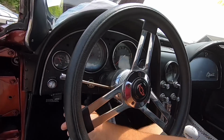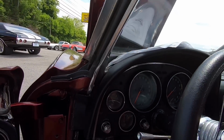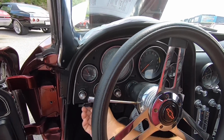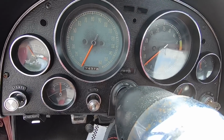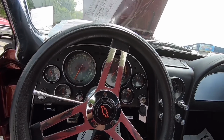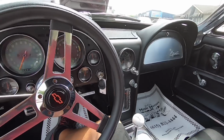I'm gonna leave the windshield wipers on because I'm gonna mess with them. We'll go ahead and pop the headlights up, and I'm just gonna hold the button a second, and that should get them up. Showing 74,000 miles on this one. Of course, I just said that the motor is not matching numbers, so it's got a 350 in it.